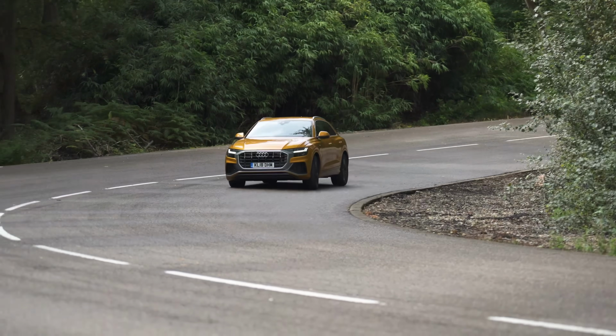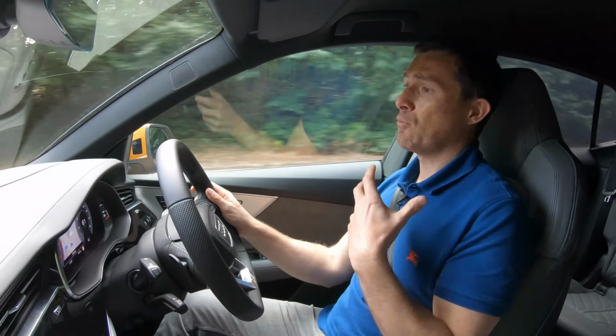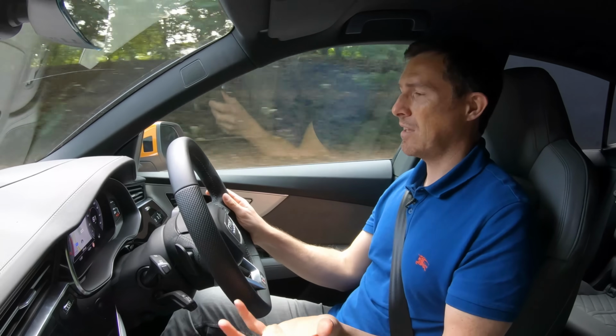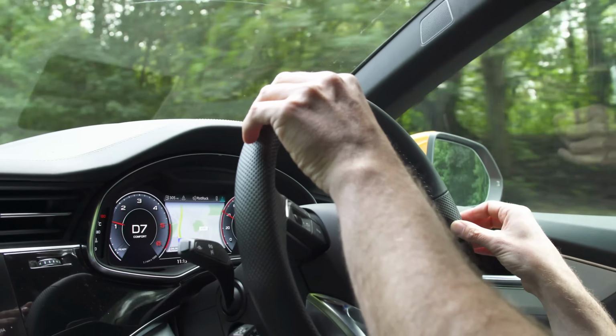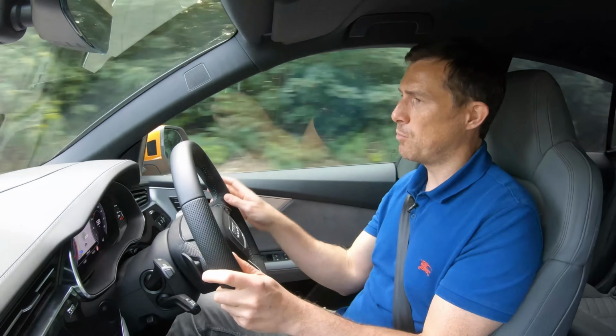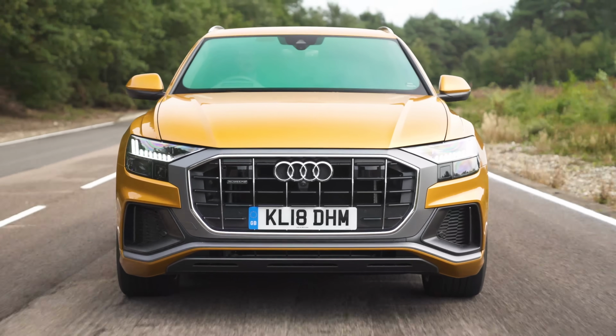It also handles better. You can fling this thing down a twisty road faster than you can that Range Rover. Part of the reason is that it's lighter, but I also think that it's just a better balanced car. The steering is quite light though, so it never feels sporty, but it is more precise than that in the Range Rover.